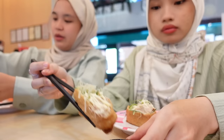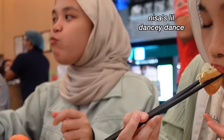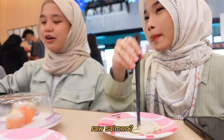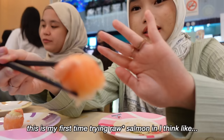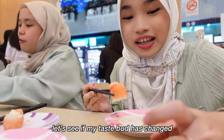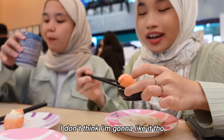This is my favorite. This is my first time trying salmon in, I think, like 3 years. Let's see if my taste bud has changed. I don't think I'm gonna like it though.